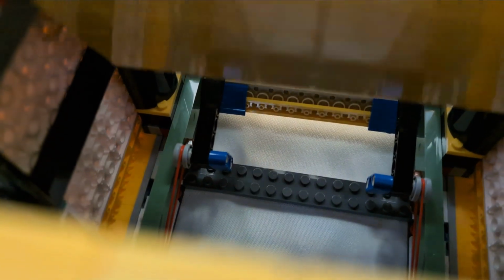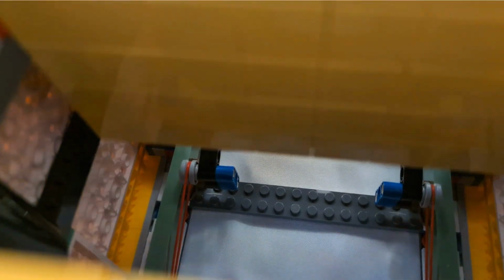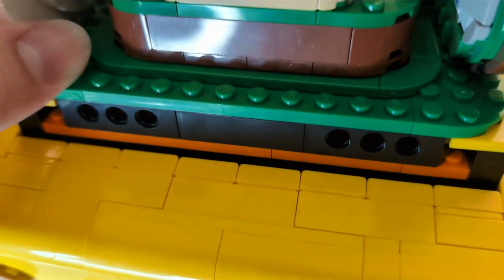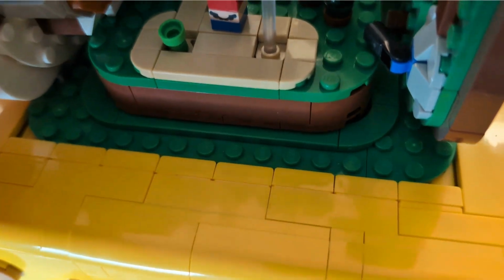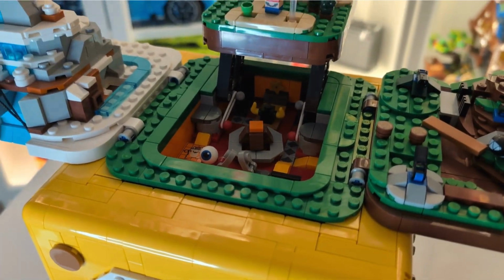You can see from the mechanism at the top, it's got this really nice smooth movement where you can fold in the little micro builds, flip it backwards, and it just goes away in one swift, nice movement. It's quite easy to push it all back as well, so it's quite nice as a movement. And whoever designed the set did a great job, I think.